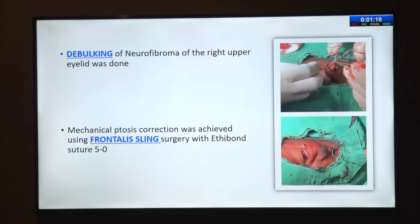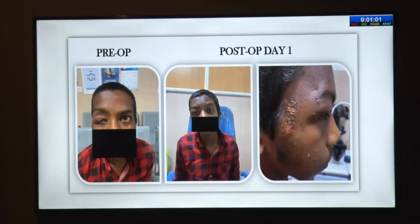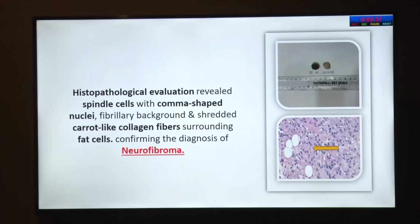Debulking of the neurofibroma of the right upper eyelid was done, and mechanical ptosis correction was achieved using frontalis sling surgery with Ethibond 5-0 suture. Surgical excision of the lesion present on the zygomatico-temporal region on the right side of the face was also done. These were the pre-op and post-op day 1 images. Histopathological evaluation confirmed the diagnosis of neurofibroma.